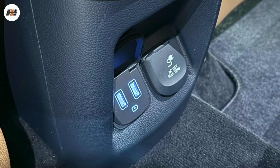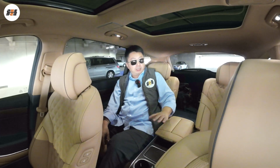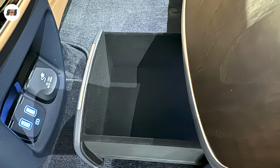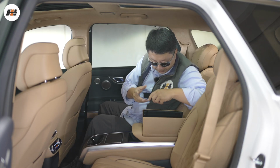There are 2 USB charging ports below, and a 115-volt 150-watt 3-phase power socket. There is a certain bulge in the central floor, but it is not too high. There is also a very large armrest box in the middle of the second row. There is a small drawer under the armrest box, which is covered with velvet inside, very high-end. A wireless charging pad. The armrest box opens up to the left and right. Inside is a small storage box.